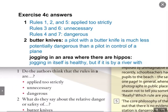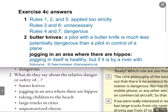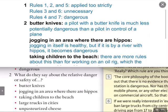Now, with respect to question number 2, what do they say about the relative safety or danger of these items? Well, according to the text, butter knives: a pilot with a butter knife is much less potentially dangerous than a pilot in control of a plane, no? It talks there about the kind of fuel and things like that. Jogging in an area where there are hippos: well, jogging in itself is healthy, but according to the text, if it's by a river with hippos, it becomes dangerous. Well, I think doing anything in an area where there are hippos is dangerous, not just jogging, no?